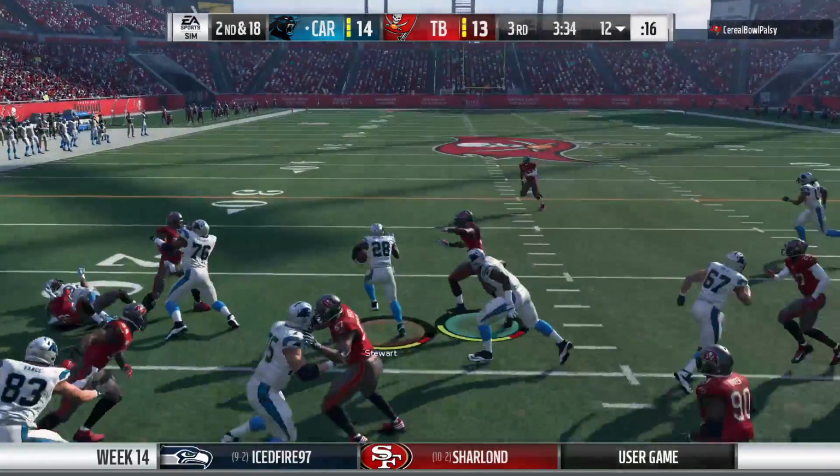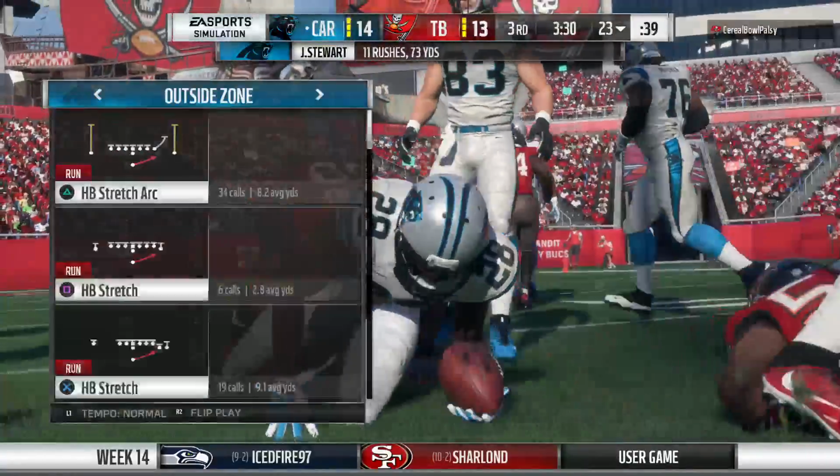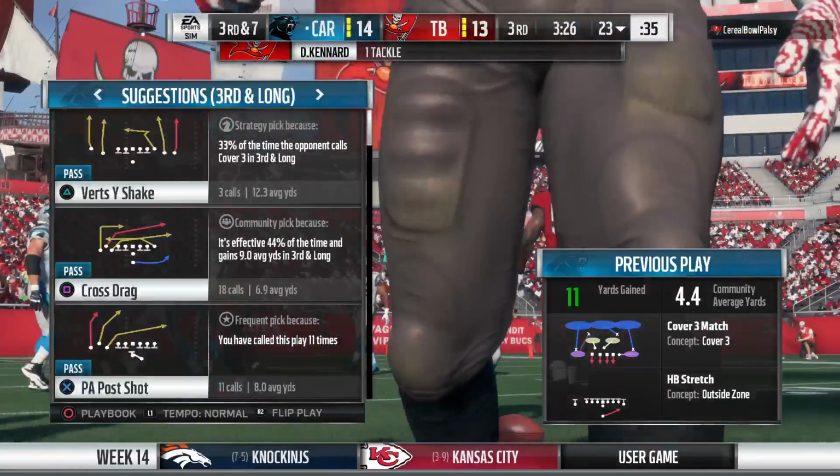Newton gives off to Stewart. And they'll get him down here at the 23. It'll be a gain of 11. And just like that, it's third down.